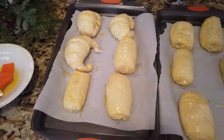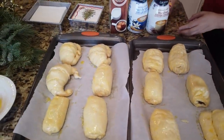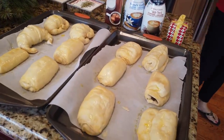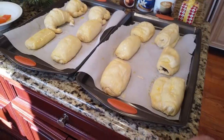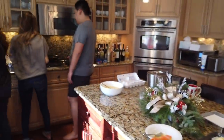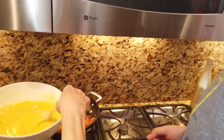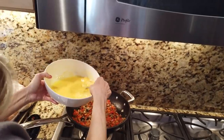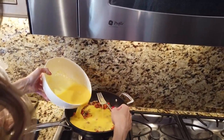This is our favorite. Kinakain namin to all the time. They bake it. Tita Gia buys it na ano pa siya. Parang dough lang talaga. And then we bake it. Yeah, it's really good. What are you making? That omelet is actually scrambled with sausage, peppers, and onions.